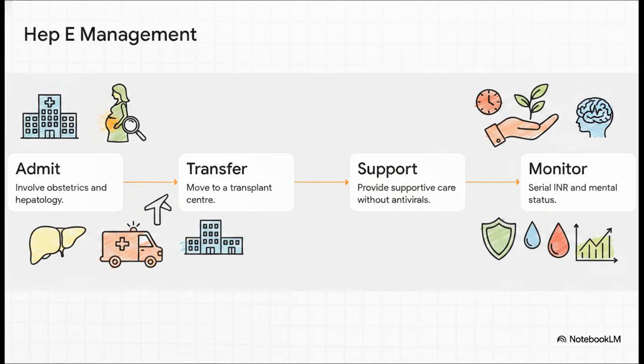My management plan here is aggressive. We are admitting her directly to the ICU and consulting high-risk obstetrics and hepatology. But more importantly, because we have absolutely no specific safe antiviral for hepatitis E in pregnancy, our management is purely supportive, making immediate transfer to a transplant center our only definitive safety net right now. We'll monitor her serial INRs and her mental status for any signs of hepatic encephalopathy every single hour while we arrange that transport.